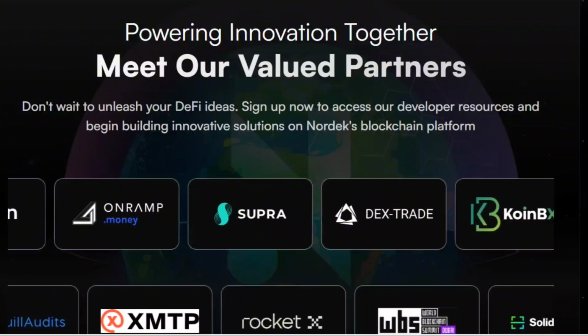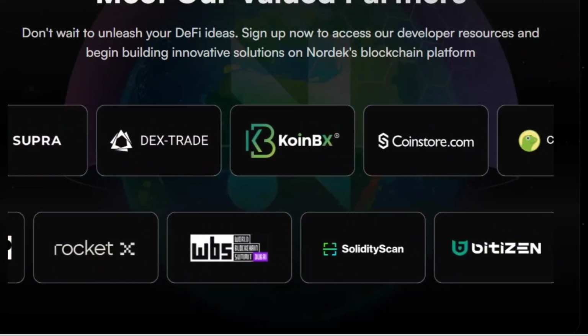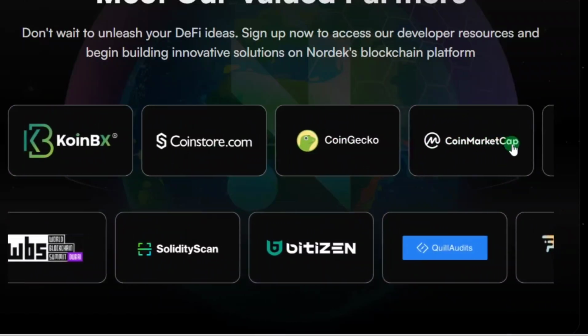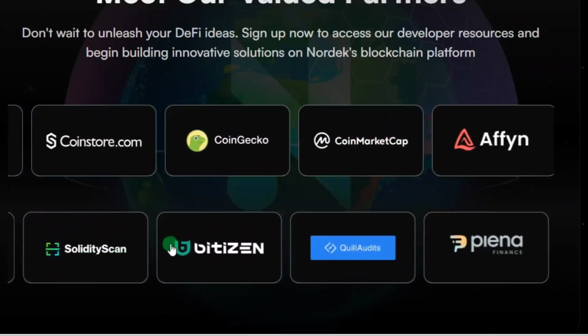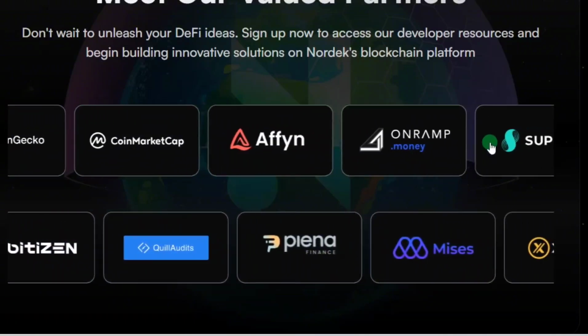Now, these are their partners. I believe a lot of you know some of the partners listed here. I think some of the popular partners here are CoinStore, CoinGecko, CoinMarketCap, Solidity Scan. I believe you guys know Solidity Scan. They do more of auditing, and the list goes on and on.